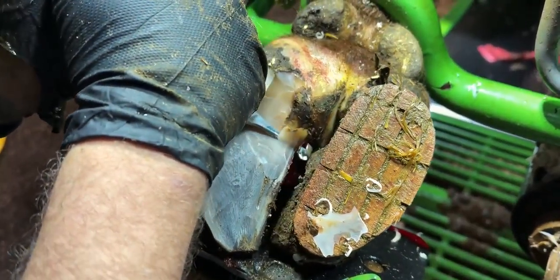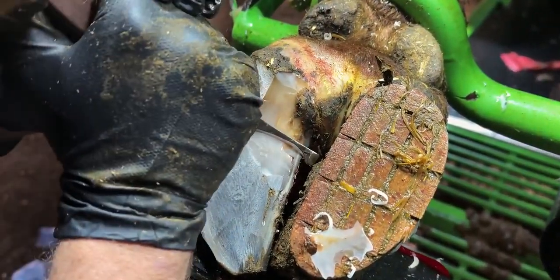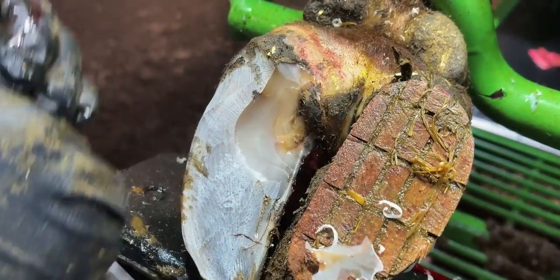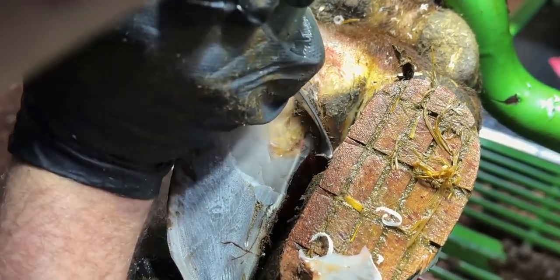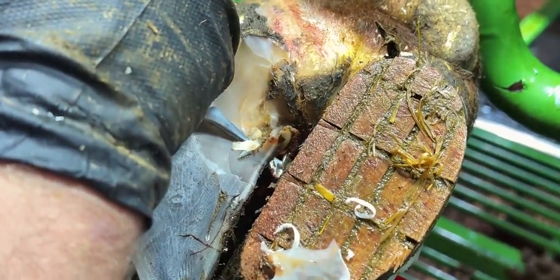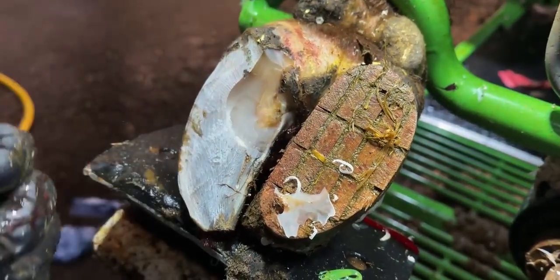I need to get the side of a knife in under there. See this? Delamination. That'll be causing a lot of pressure build up on the base of her foot as well. Just try and get my knife right in there. Oh, I can hear it squelching.